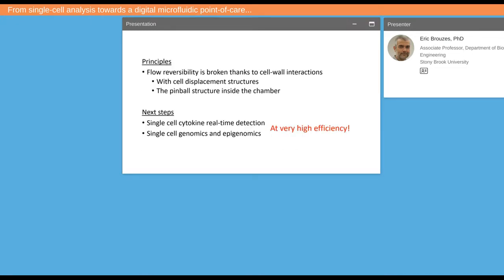So really, in terms of principles, we broke the flow reversibility thanks to cell wall interactions, and in different ways: with cell displacement structures, these are the zigzag structures that you could see in the different videos, and the pinball structure inside the chamber. That will really enable new possibilities here, right? We can do perfect deterministic cell-bead pairing, cell-cell pairing, particle-particle pairing, you name it.